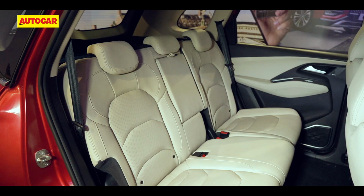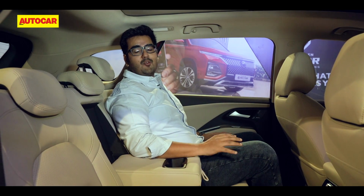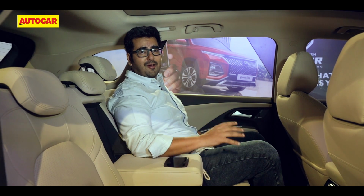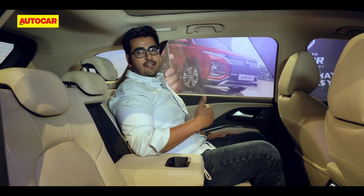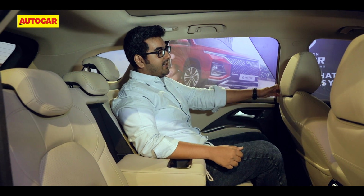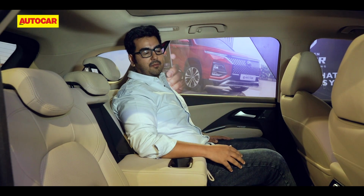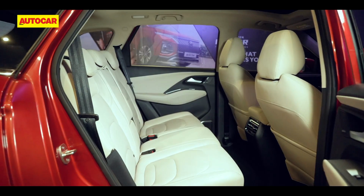What's familiar is the experience at the back. Upholstery color aside, there's no real change on the back seat of the MG Hector, and that is not a bad thing because as you can tell, space is really generous. I'm just under 6 feet tall, the front seat is set for another 6-footer, and just check out the room I have available. This is also a really comfortable SUV if you want to travel with 3 sitting on the back seat.